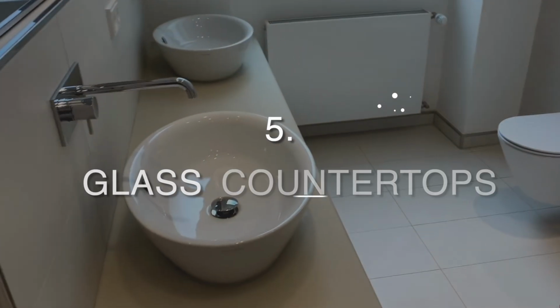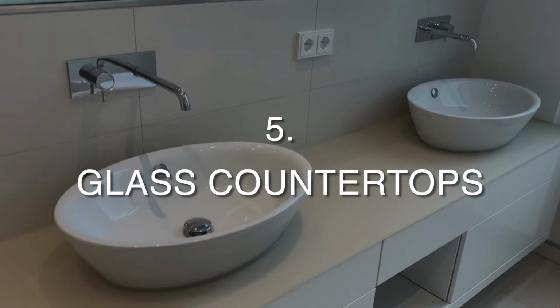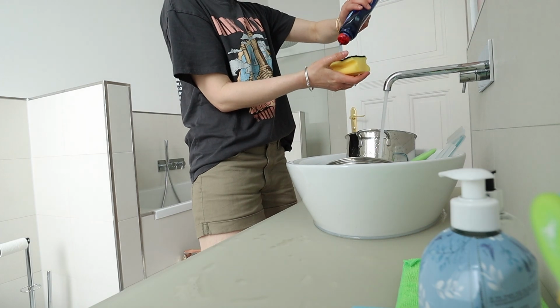Number 5 on this list is glass countertops. On one hand, glass is a really low maintenance material, like you don't need to worry about it getting stained like you do marble. But then on the other hand, any droplet of water that you drop onto that countertop is going to be very visible. And with ours, I was finding that all of the water would cast a shadow.